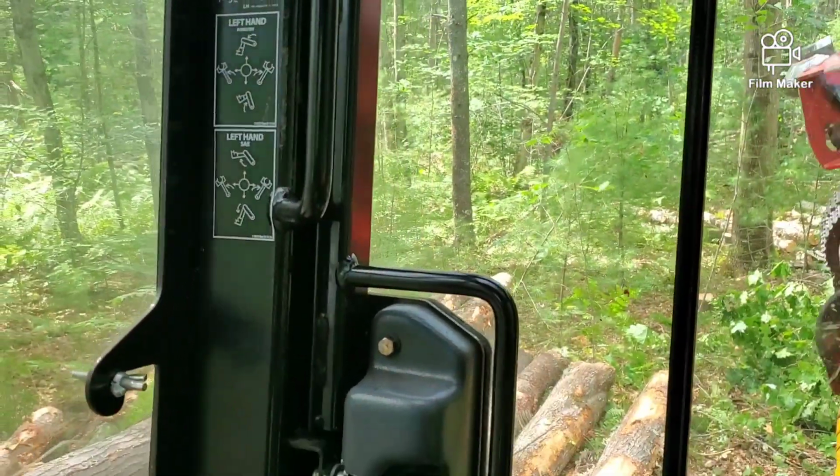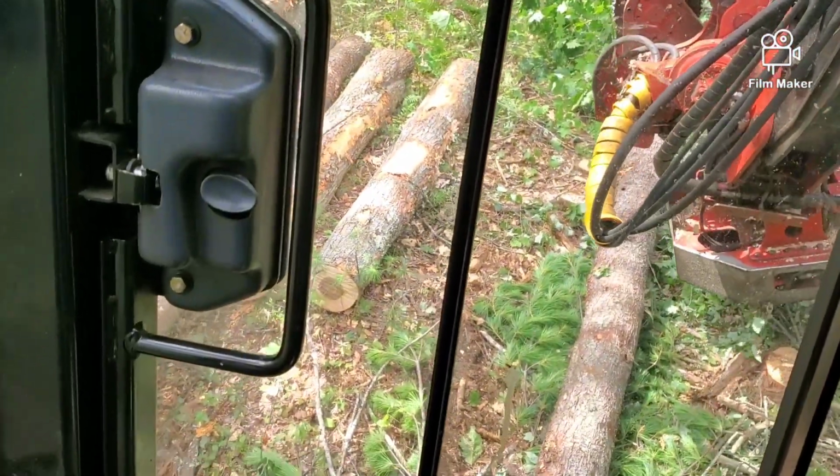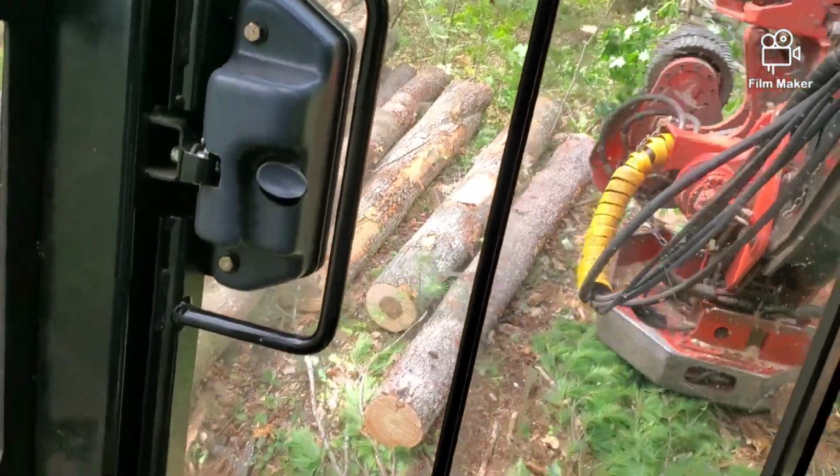So put this pine log out of the way. I'm trying to do it with my forearm.